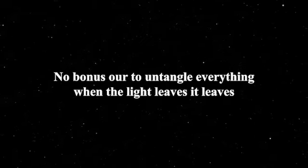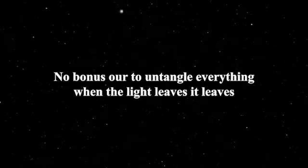Enough to sleep. Because in the peasant's world, the day ends whether you're ready or not. There's no overtime for overthinking. No bonus hour to untangle everything. When the light leaves, it leaves. And you either follow it into the dark or you let it go without you.